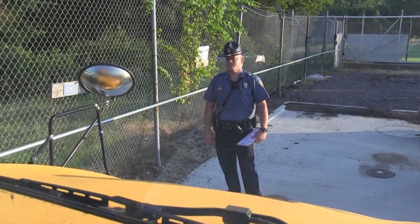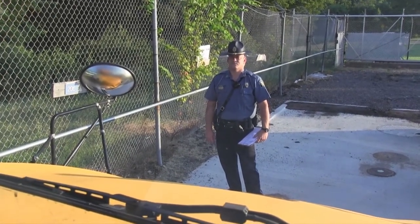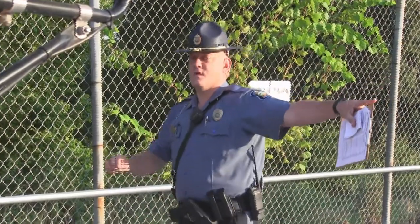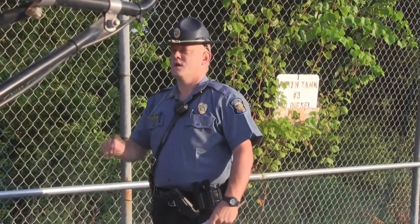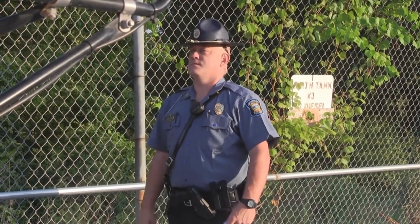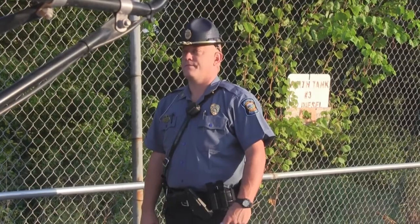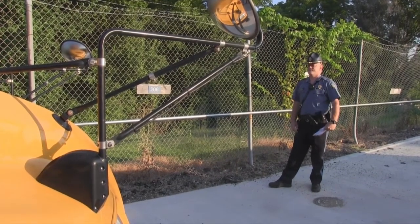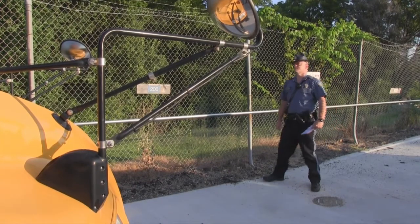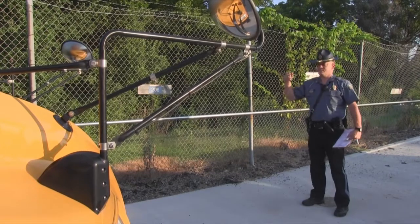I think that got it going. Nope, that didn't. Oh man, I hate this. Four ways. Wipers. All your lights on. High beams. Back down.